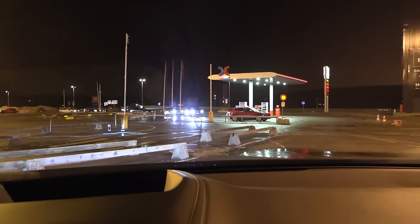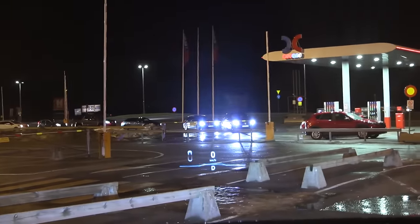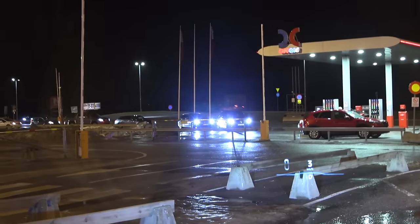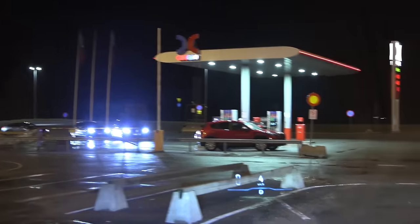Wait, I just noticed something here. There's a gas station there, and there are several cars queuing up. That's refuel, that's fossil stuff. Okay, they are queuing up to refuel. Well, well, well. Off I go, straight home. Lol.